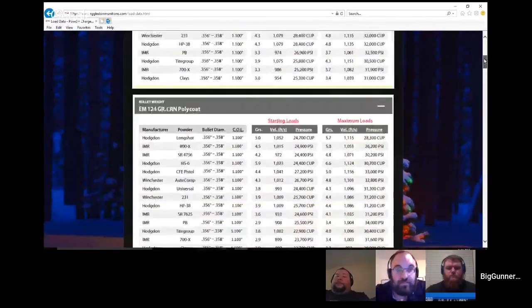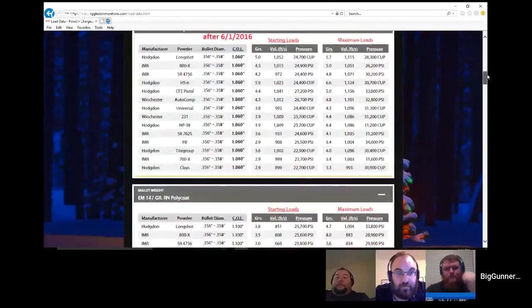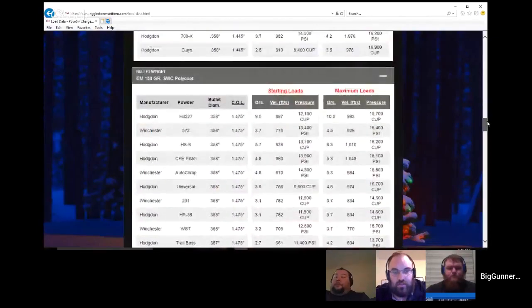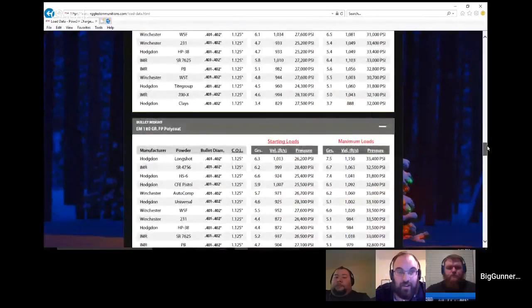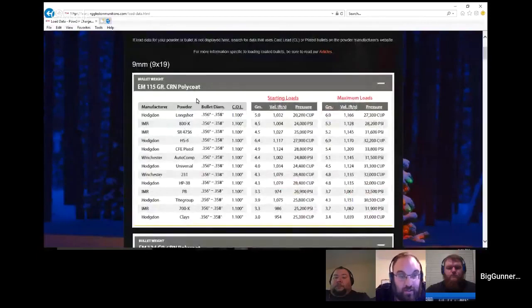I'll scroll back up here. Sorry if I'm going too fast. For 9mm, the 380, the 38 Special. Just out of curiosity, for a 9mm 147 grain, what's the bottom of their ladder for something like Hodgdon? Let's go look and see. As far as which powder are you talking about? Yeah, for Hodgdon. Do they have Tight Group in there by any chance? Yeah, they do. Yep, they do.